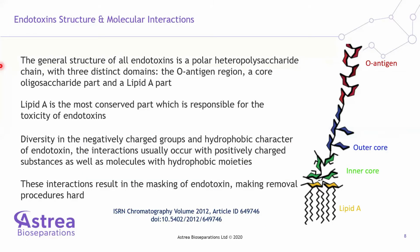I think before I leap into how we go about removing these residual endotoxins, it's important to understand a bit more about the general structure of endotoxins. These molecules are polar heteropolysaccharide chains, and they have 3 distinct domains: the O region, the core oligosaccharide part, and the lipid part. The inner core is also composed of sugar residues, which are highly phosphorylated. Lipid is generally most conserved, and these are very diverse types of molecules.